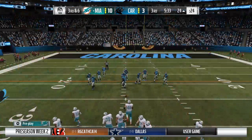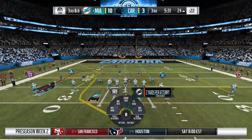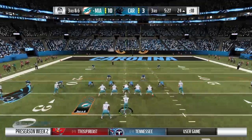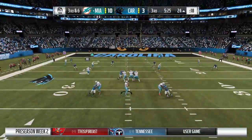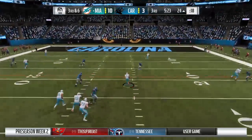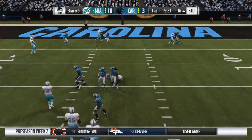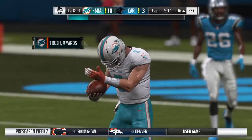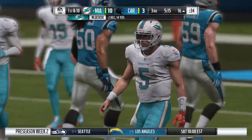The Dolphins on third down. A pretty woeful 0 for 5 thus far. This will be 3rd and 6. Operating from the gun. Knight escaping the pressure right. And avoids the contact by sliding. A good decision in the end to pull it and run. Get some 9 yards and a first.